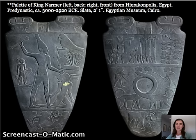Okay, so starting off with the Palette of Narmer, one of the most famous works of Egyptian art, we see both the front right here and the back sides of the palette. This is a single slab of stone, and typically these palettes could be used to mix eye makeup. So this divot or depression right here could be a place for mixing kohl or eye makeup to line the eyes, because this was a way to protect the eyes from the intense sunshine in Egypt. It was likely also thought to be beautiful.